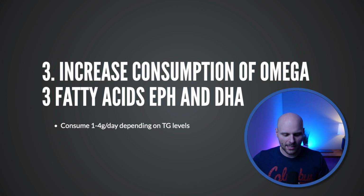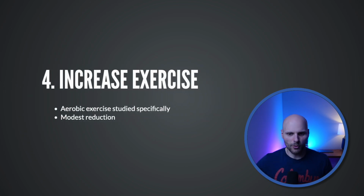All right, point number 4, once again, not necessarily nutritional intervention, but super important, increasing exercise. Aerobic exercise is studied specifically, but it can lead to a modest reduction. The goals here are to increase aerobic exercise with a goal of 150 to 300 minutes of moderate physical activity, pretty consistent with the general physical activity guidelines. And they may lower triglycerides by about 5%. Like I said, exercise is not going to be the thing we talk about.